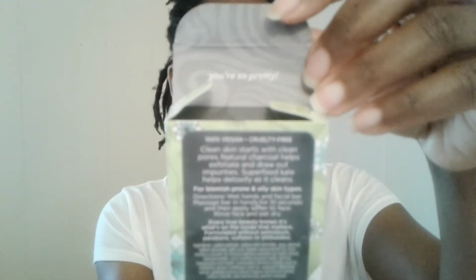Y'all can't smell it, but it has a little design on it. Let's see what it says. Clean skin starts with clean pores. Oh, y'all look. It says you're so pretty. Oh, thank you. Clean skin starts with clean pores. Natural charcoal helps exfoliate and draw out impurities. Superfood kale helps detoxify as it cleans. I wonder if I eat raw kale, what would it do for my pores?